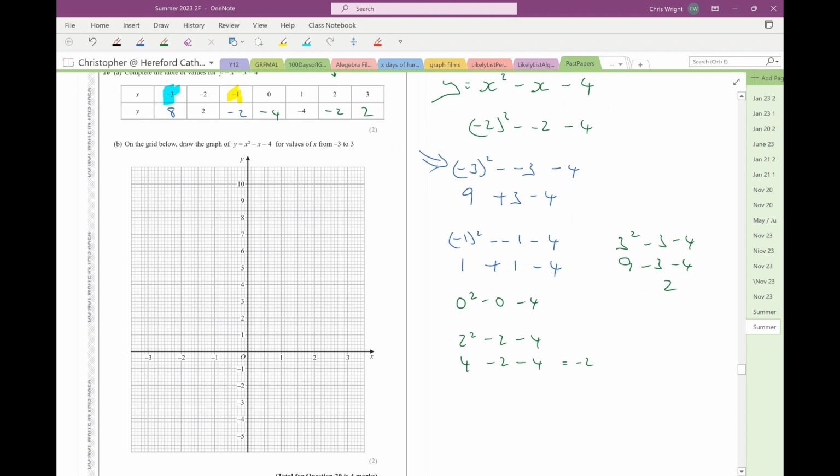On the grid below, draw the graph. Now be careful. Look, they put a different scale on the x-axis than they have on the y. Don't let that catch you out. Right, we've got to plot the point minus 3, 8. There we go. Minus 2, 2. Minus 1, minus 2. 0, minus 4. 1, minus 4. 2, minus 2. 3, 2.